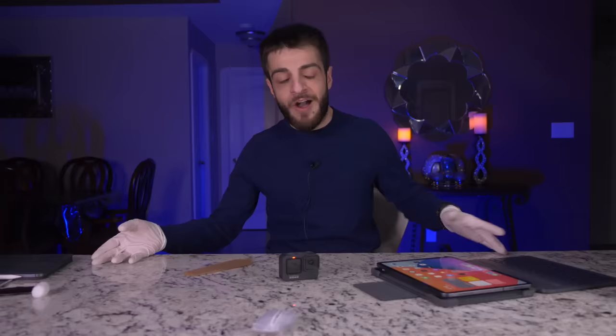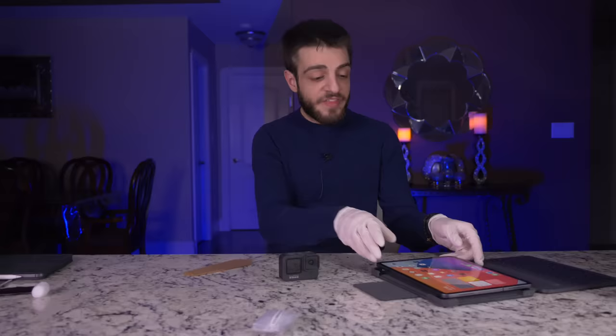What's the point of having two iPads? You can do a split screen on an iPad Pro, so why do I need two iPad Pros? There's no reason. I can do two separate things on one iPad. This is actually gonna be a hassle. It's probably gonna end up being put in a drawer.